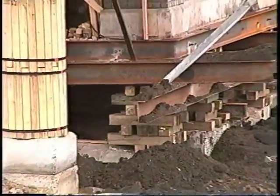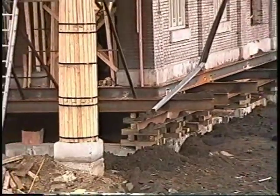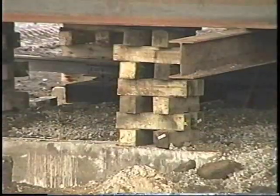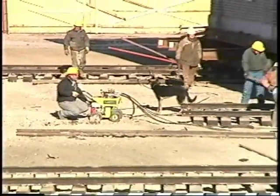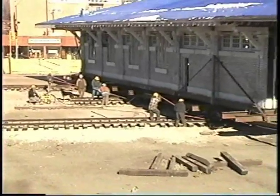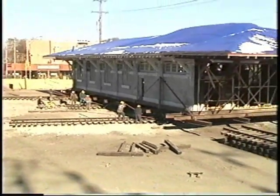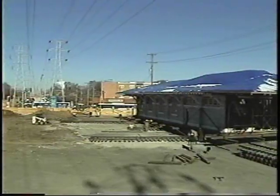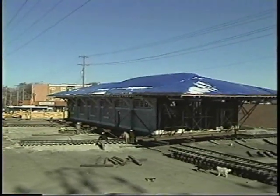Well, the building was relocated by saw cutting the foundation and jacking it up on a temporary framework, and then it was literally rolled on railroad tracks and rollers 120 feet to the east. So it was jacked up about 5 feet in the air and then rolled across the site and lowered onto new concrete foundations.